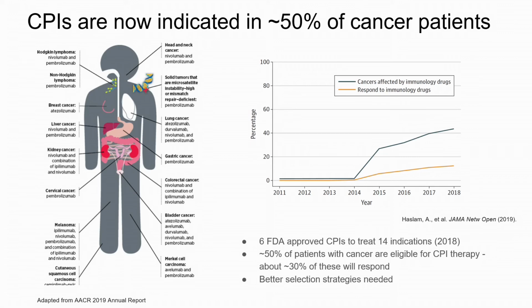And this is from an article published this year in JAMA Network Open, which basically made the point that although approaching 50% of patients have an indication for checkpoint inhibitor use, the actual rate of response is somewhere between 15 and 20%. Now, I look at that and I say, well, that's pretty good. One class of therapies that 15 to 20% of cancers respond to. That's pretty amazing, especially when those responses are durable. But I think we all recognize that there is still a gap here. And the question, of course, is whether there are patient selection strategies that could aid in the prescribing of these drugs.